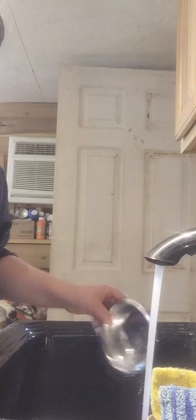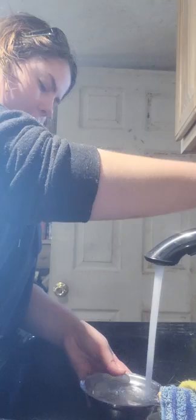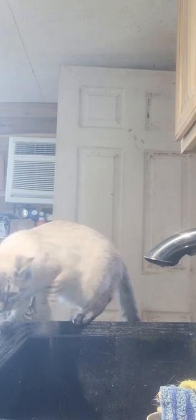Okay, so I'm gonna clean their water bowl. This is nasty. Okay, so we're gonna fill it up. Nice cold fresh water. Now we'll go grab the other one. I'm filming cleaning out the water bowls.